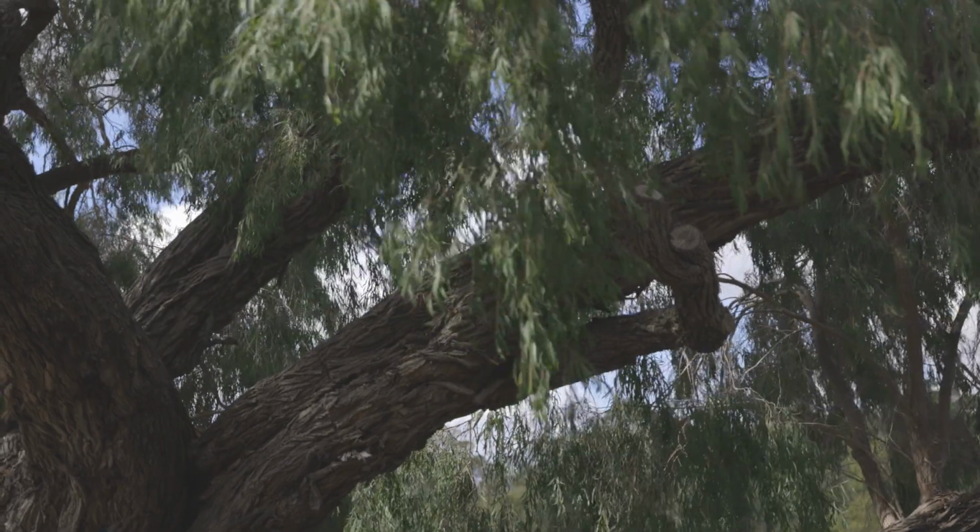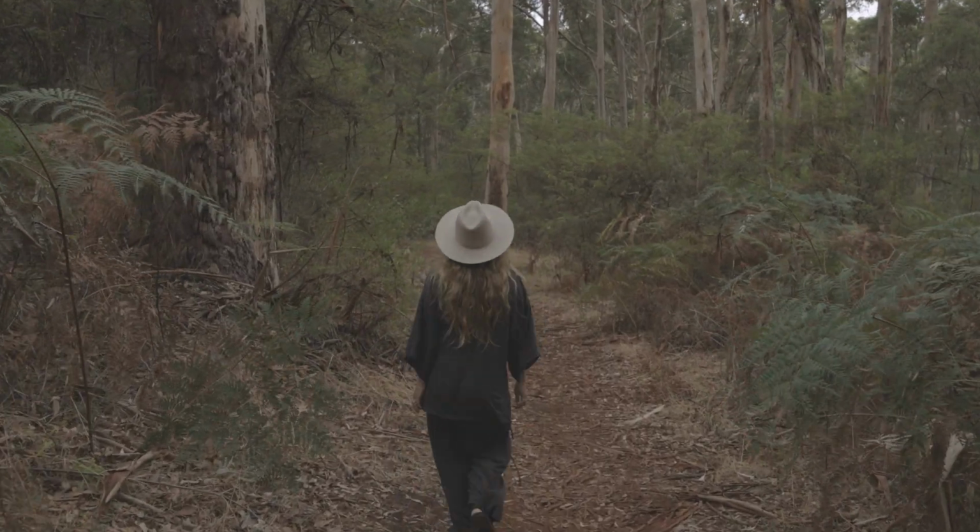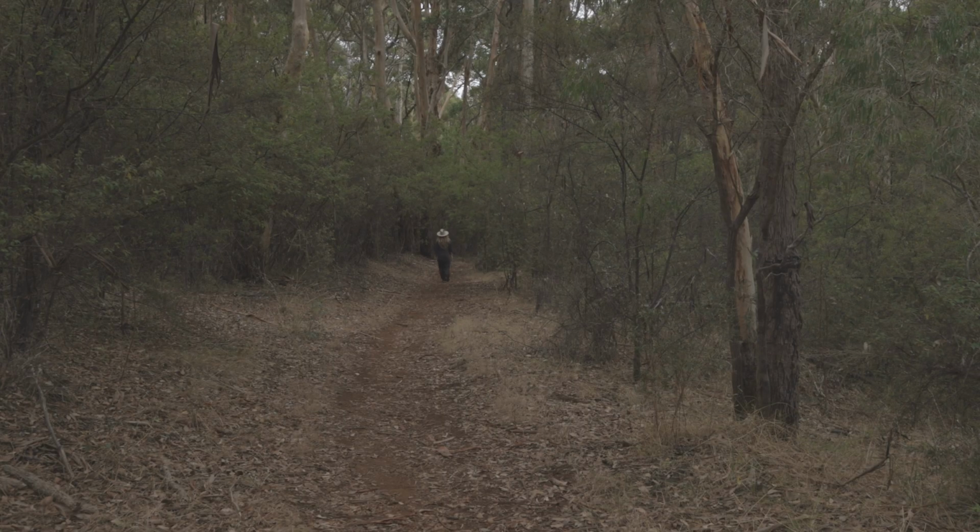I feel so connected to this area and I can't wait to come back.